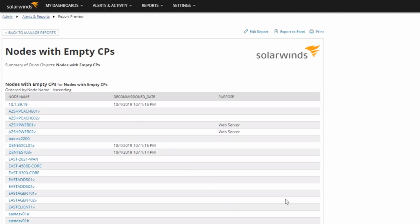And from here, we could just go into those individual nodes and populate those custom properties, or we could keep this on a separate tab and open up our manage nodes page and do a bunch of them together, or the manage custom properties page, and edit those together so that we can get that up to date and hopefully clear out this list, because we want to keep our Orion instance clean.